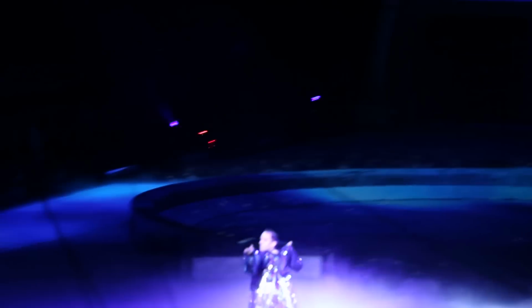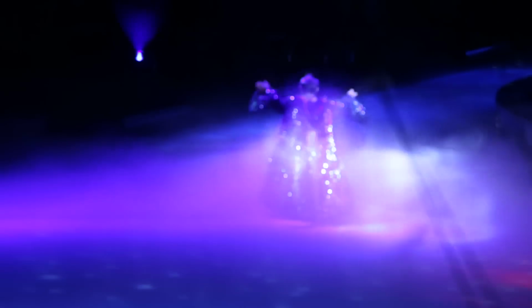One of my favorite effects is when Paulo makes his first entrance as the Star Seeker. You can actually see multiple lights, they trail him, and it sort of gives this effect that he's floating through space.